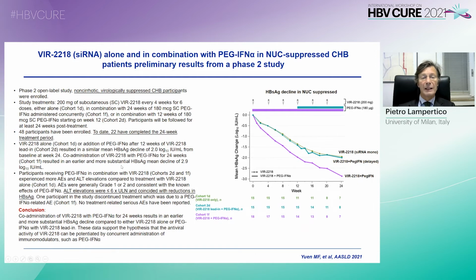On the right-hand side, you see the most important information of the paper, showing the S antigen decline in these nuke suppressed patients, comparing 3 different strategies. VIR monotherapy, which means siRNA monotherapy, progressive decline of S, 2-log decline, exactly the same decline observed in the VIR siRNA plus PEG interferon delayed. Delayed means as an add-on at week 12, so really no advantage.